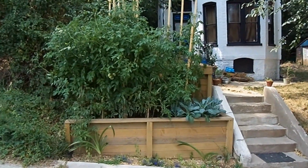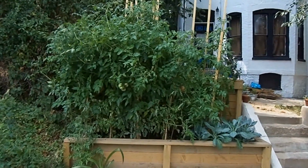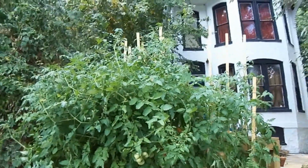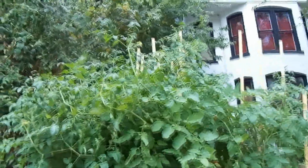It is Tuesday, July 10th, 2012, around 2:40 p.m. Here's an update of the garden. The garden is now about 10 feet at its tallest. Just recently it lost about a foot of height because of a massive increase in tomato growths.